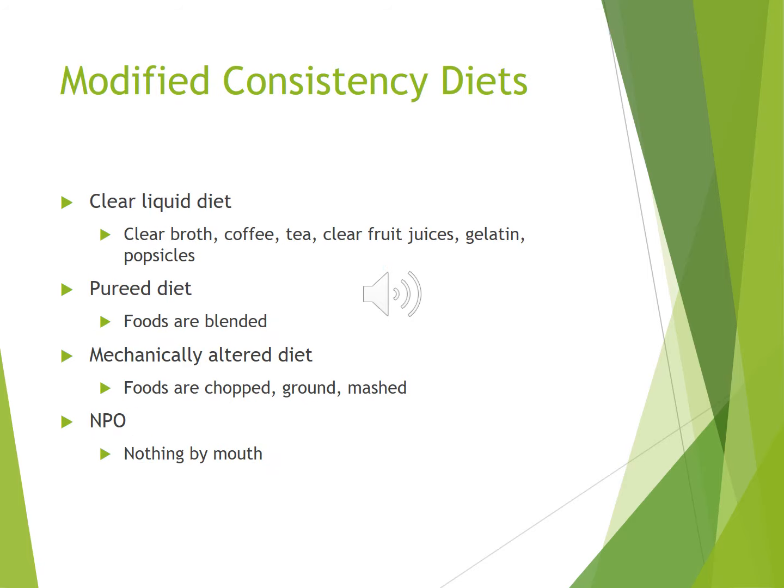So you'll see patients on clear liquid diets, and basically, when we think of a clear liquid diet, we can pretty much see through the liquid. So that's any type of clear broth. That can be beef broth, chicken broth, clear fruit juices. But again, that's clear. So orange juice would not be on a clear liquid diet. Jello, popsicles, coffee, and tea are actually on a clear liquid diet. Now, the coffee would have to be black. You would not be able to put any cream or sugar in it, but it would be available on a clear liquid diet.